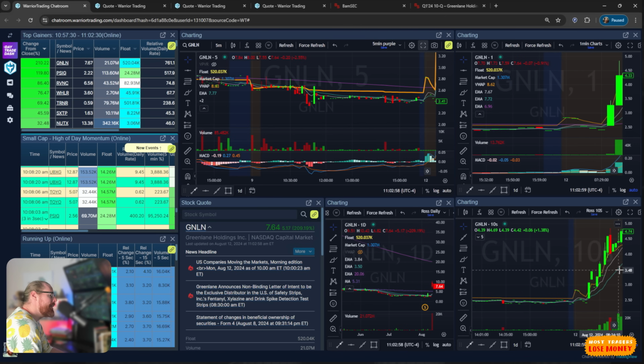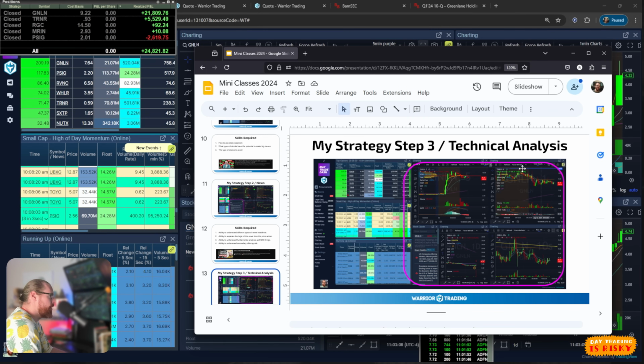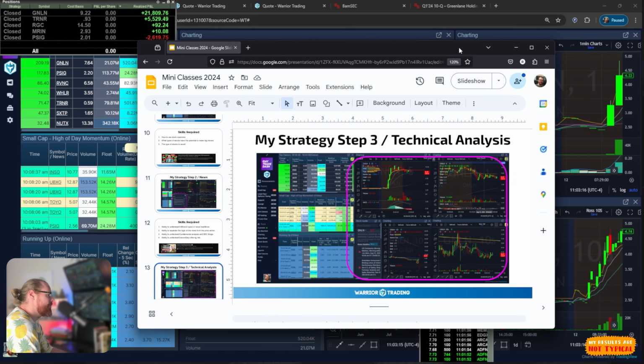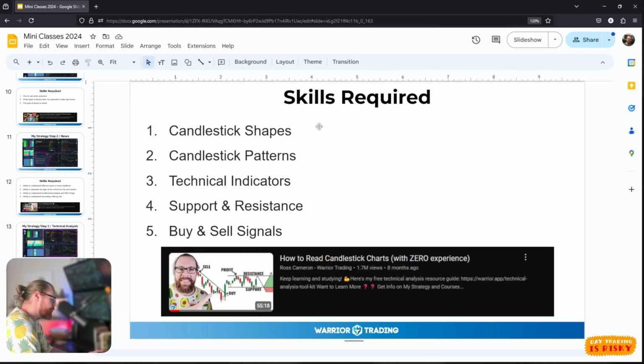Now, as I pulled it up right here, I started watching it. And what I noticed was that the spreads were a little bit bigger. So now I'm starting to do a little bit of step 3, technical analysis. Technical analysis is the process of analyzing, dissecting the charts, looking at the volatility, looking at the position of the moving averages. The skills required to perform technical analysis is an ability to understand candlestick shapes, patterns, your technical indicators, support, resistance, and buy and sell signals.